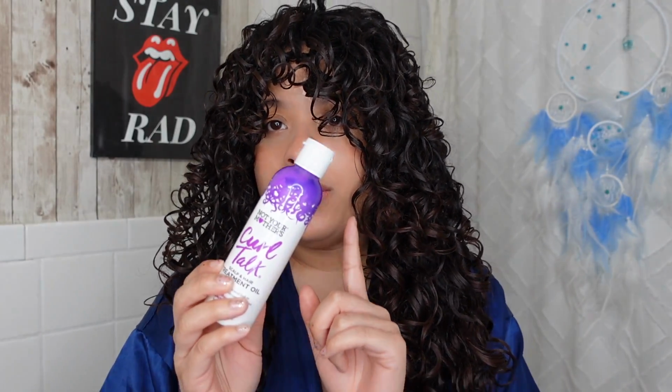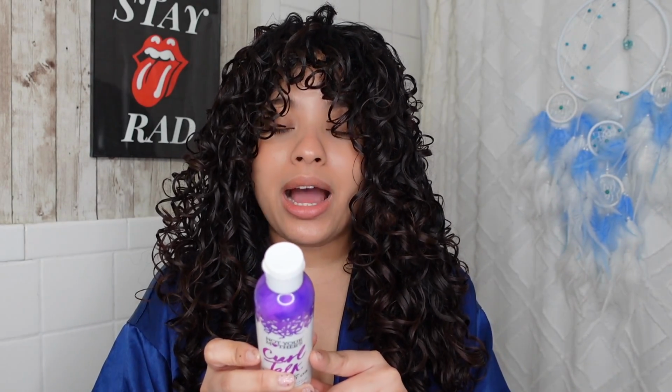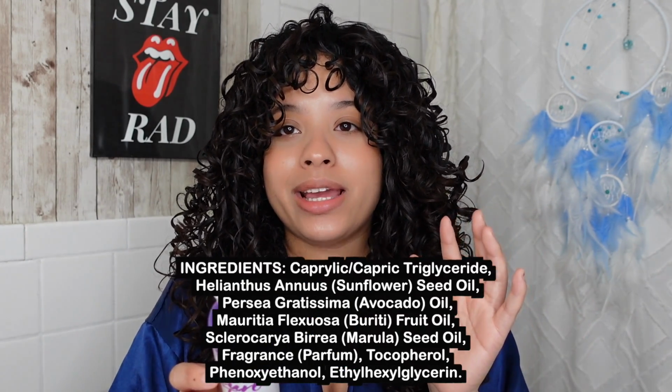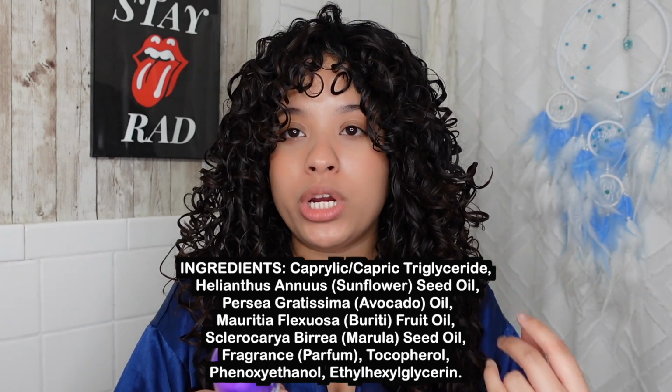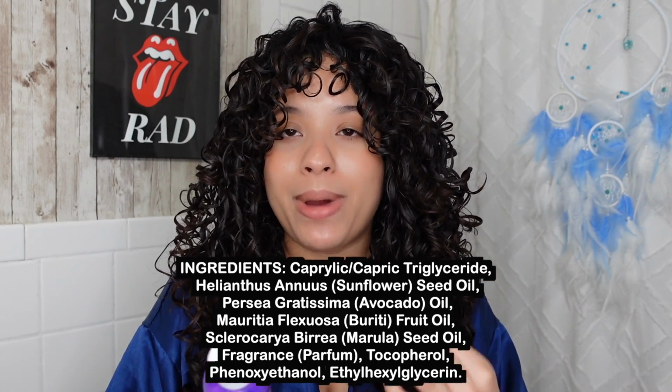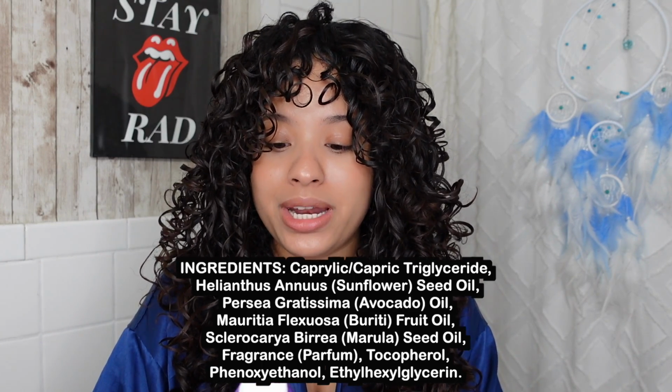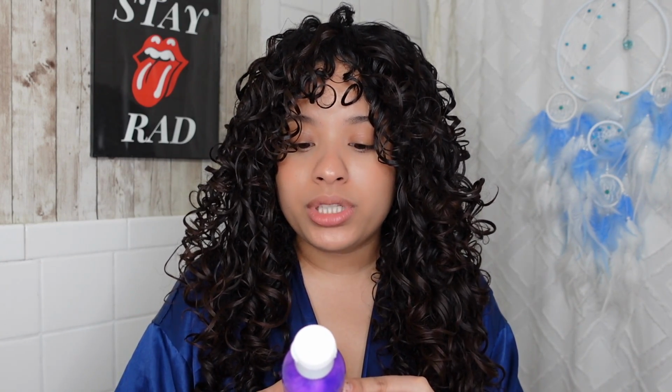So we have the new Not Your Mother's oil here. I was so excited when I read the ingredient list for this oil because it literally has capric triglyceride as the first ingredient. And capric triglyceride prevents moisture loss. It has really amazing benefits to it. I also noticed my hair reacts really well to that ingredient. It also has sunflower seed oil in here.